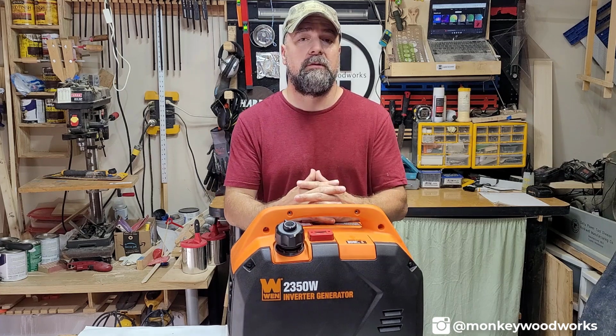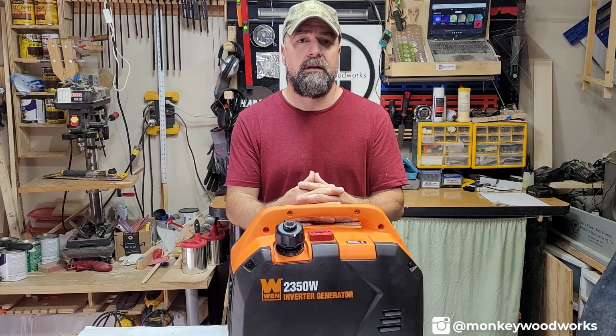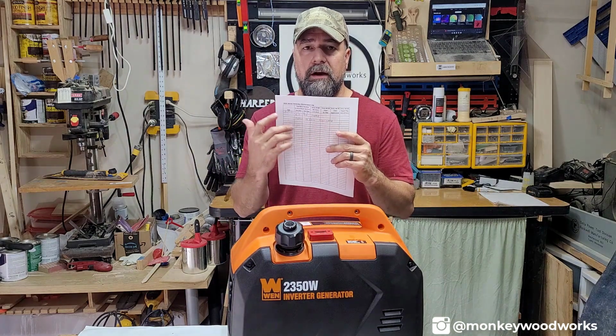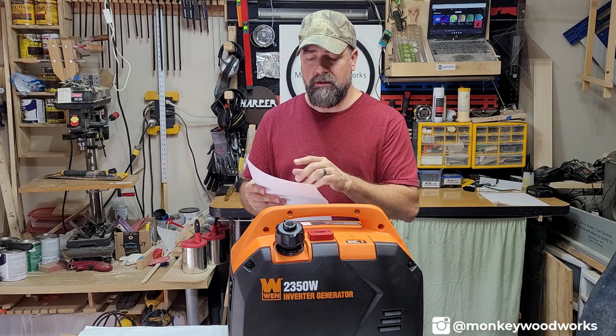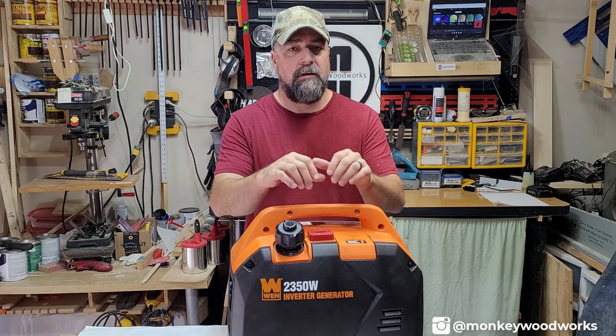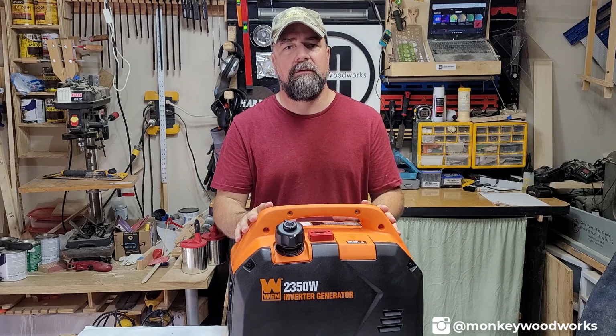On this one, I have to run this thing once a month for 30 minutes. I'm going to do that. So I'm going to use my log and actually write it down in here. I actually wrote down that I got it repaired, so I had that information on the history of this thing. But follow the manual. Definitely run this thing.